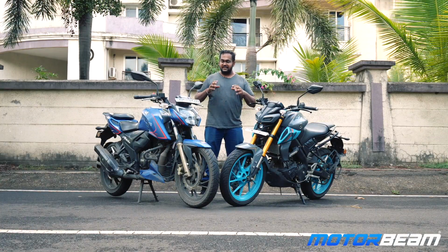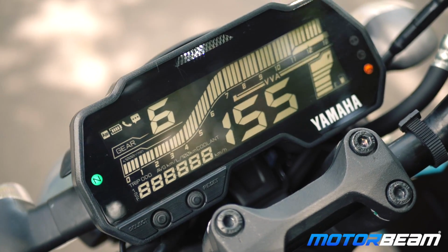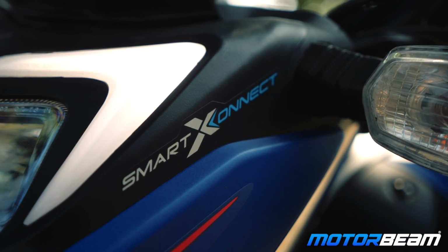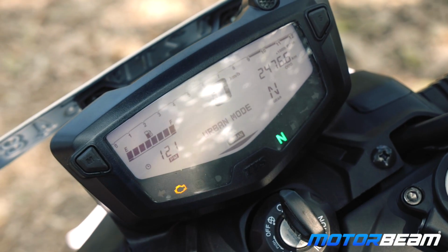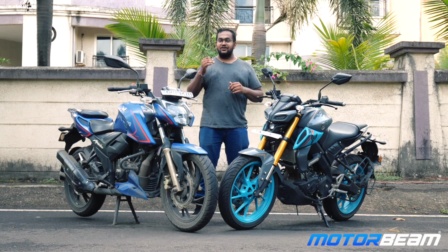And number one being that the console over here on both the motorcycles is quite usable. You get a lot more details on the Yamaha, but then there are even more details on the Apache because you get connected features, you get navigation, you can connect your phone and get missed call alerts and all of that. Here on the Yamaha you get a small icon, and that's about it. The TVS's meter is a lot better placed. It is a little smaller in size, but the numbers are better visible because of the brightness.